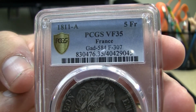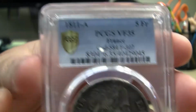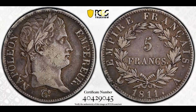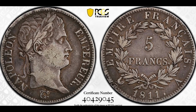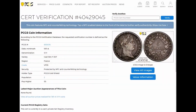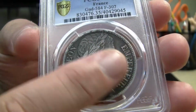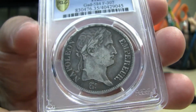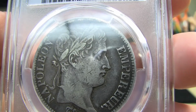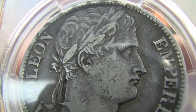This is in very fine 35 condition, and it's gold shield, so I'll throw up the picture that PCGS puts on their website here real quick so you can take a look at that. But I think just with the way that obviously it's been circulated, the dirt and the grime and all that kind of stuff, shading, throws it into really a nice relief there of the bust of Emperor Napoleon.